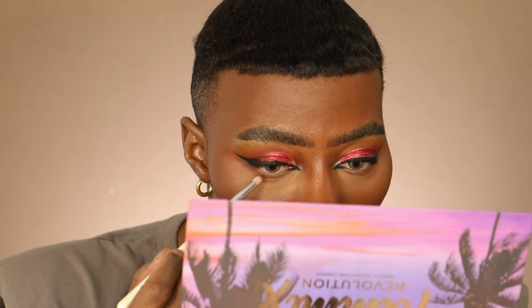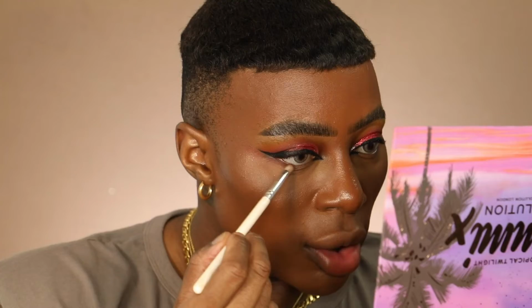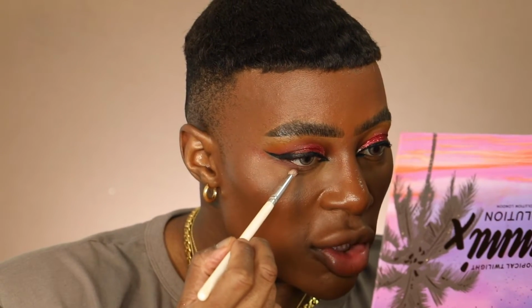it under the lash line, because I feel like I've been doing this for so long. I was just trying to perfect it and I finally like the way it looks. So I'm just going to hold that there. Hopefully you guys can see me. I love how big this mirror is. I would literally travel with this palette.